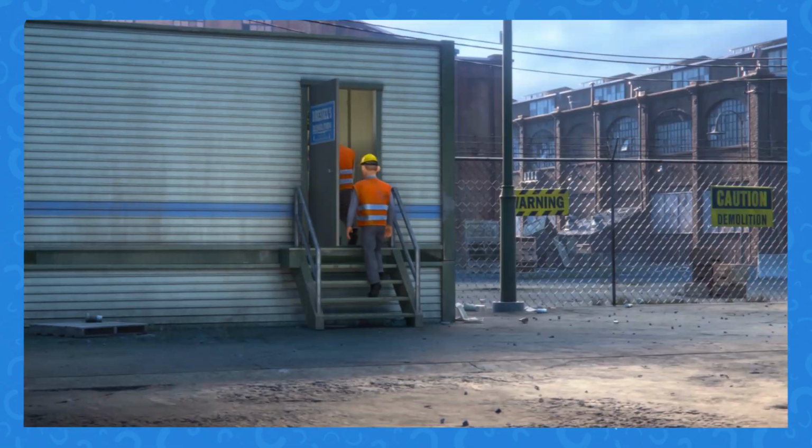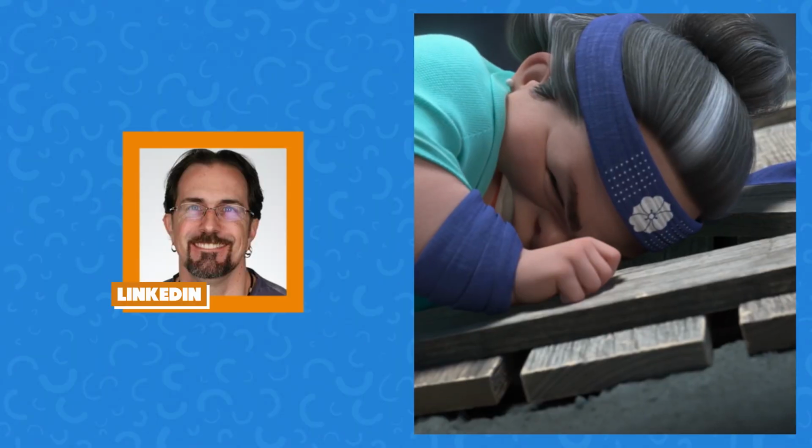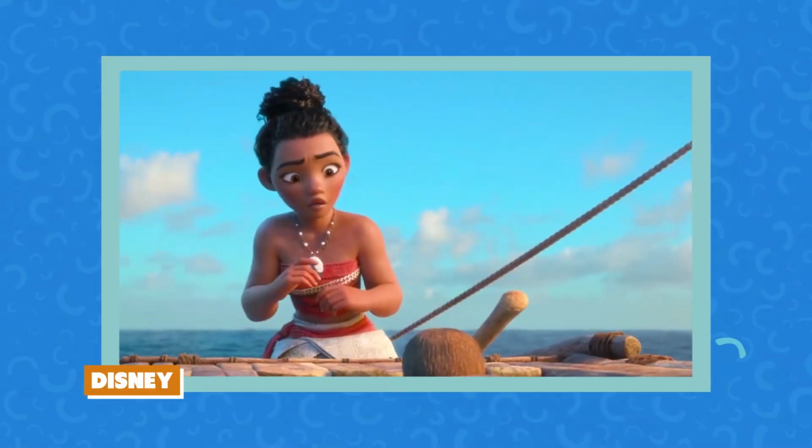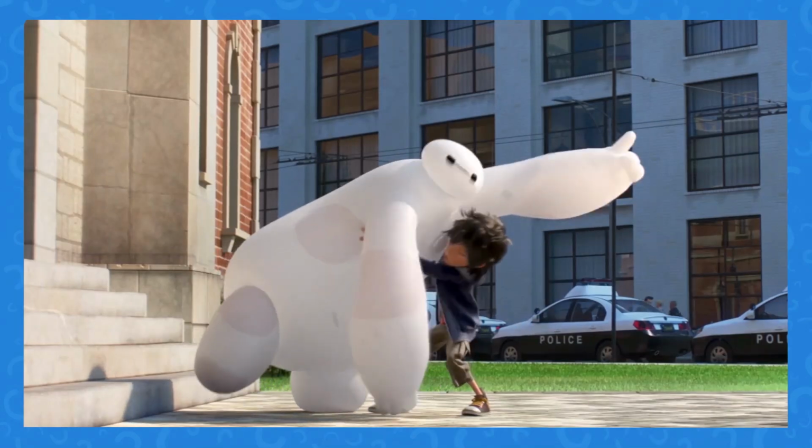One shot shows that the company tearing down the warehouse is called Dressel's Demolition. Dressel, where do we know that name from? Rob Dressel is an animator who's known for his work on Moana, Raya and the Last Dragon, and of course, Big Hero 6.